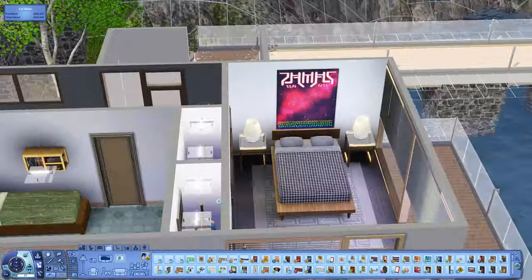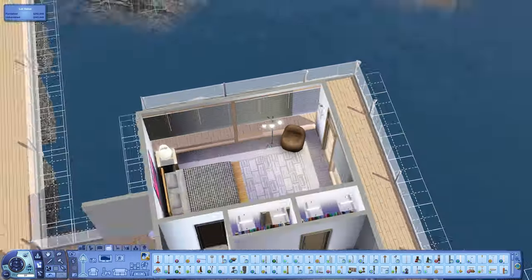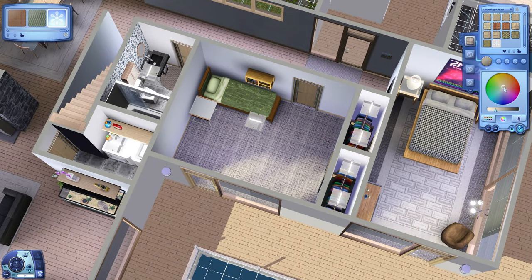And then, you know, got a rug in there and a beanbag chair and a lamp. And I think that's about it, actually. So there you go. Bedroom. Yay. I guess that's why this didn't take me too long to do the bedrooms. I kind of kept it a little bit more simple with this house.